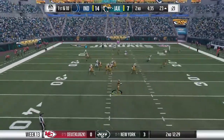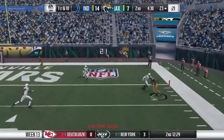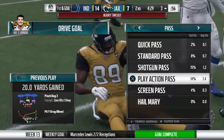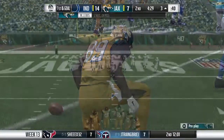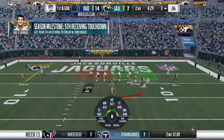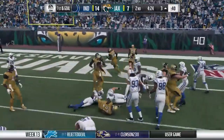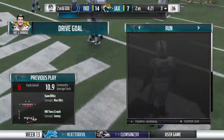Now a play fake here on 1st down. He'll buy some time right. The swing pass caught. And they do get him down, but he's inside the 5 all the way to the 3. And now a 1st down following that long gain. They'll try and run for it with Fournette. No gain on the play that time, and it sets up 2nd and goal.